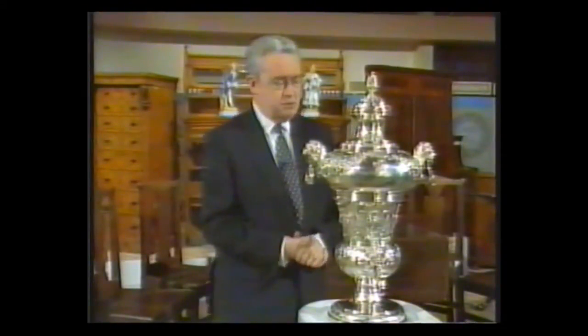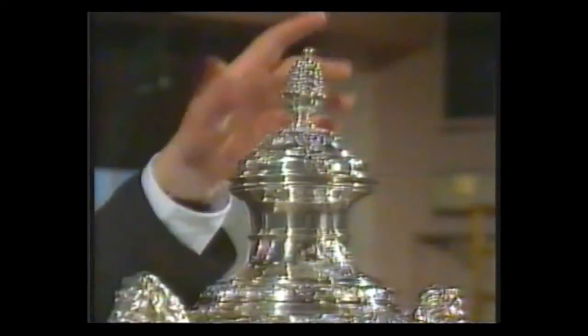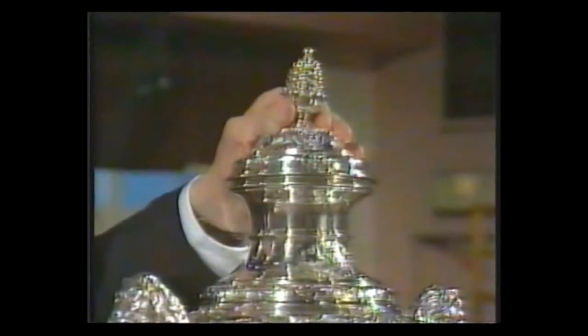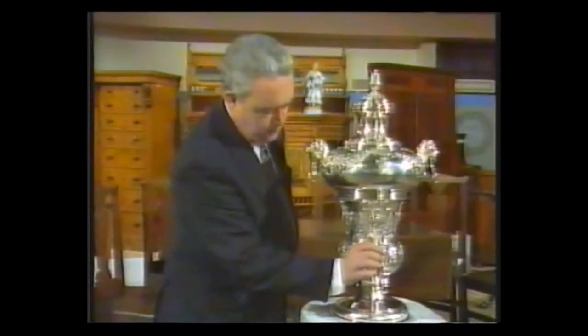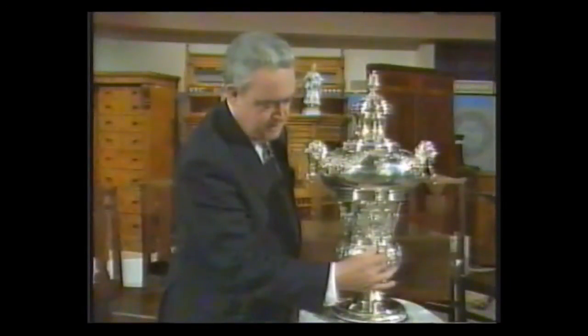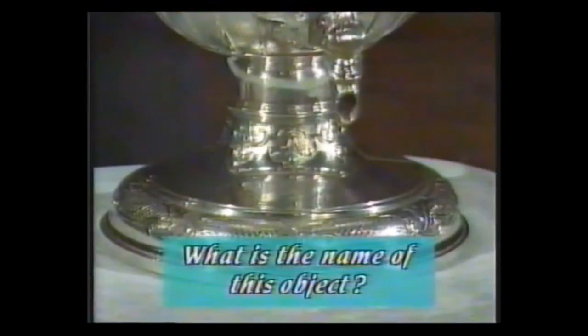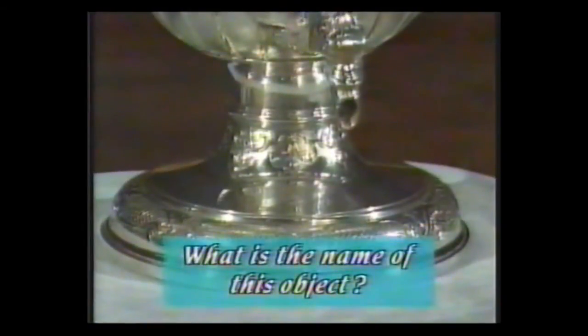He was one of the most notable silversmiths of his day, and this was widely regarded as his greatest piece, and I think I can understand why. Now, the top can be removed. It's hollow inside, and then further down the body of the piece, there's this rather ornate tap in the shape of a dolphin, which perhaps gives you some hint of the purpose of the vessel. So the question is, what is the name of this object? What is this object commonly called?